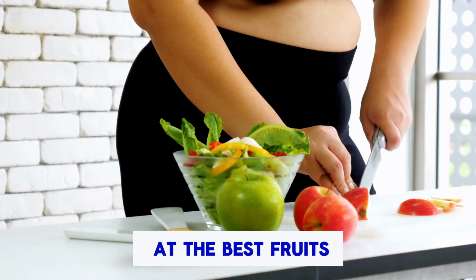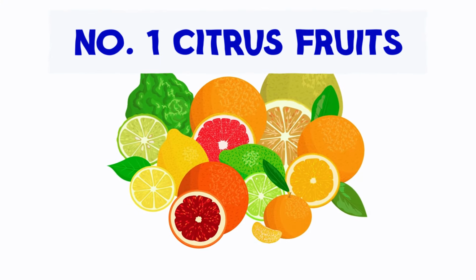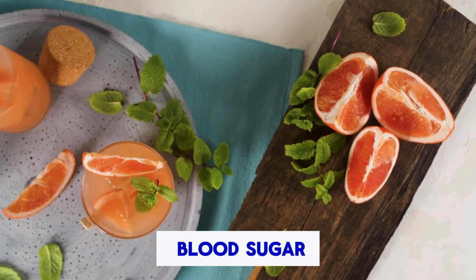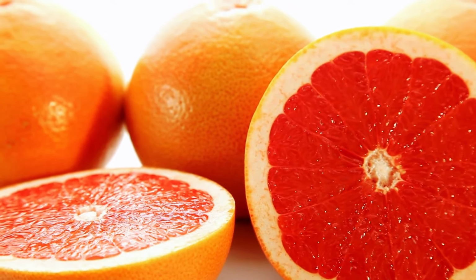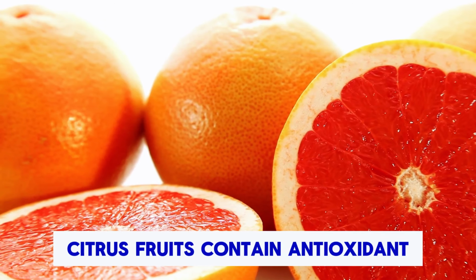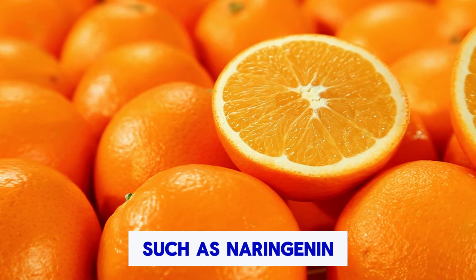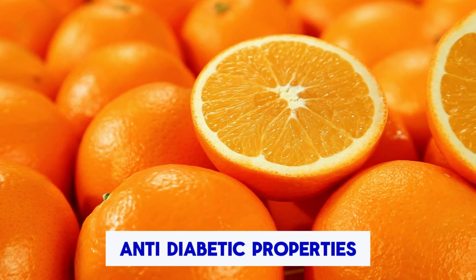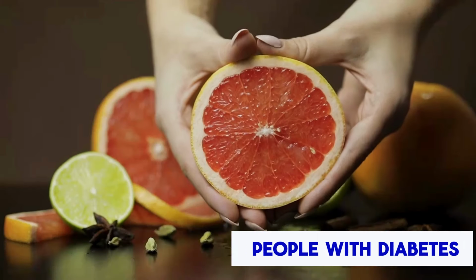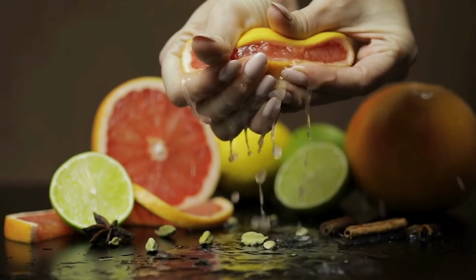Let's take a look at the best fruits for those with diabetes. Number 1. Citrus fruits. These fruits are not only beneficial in terms of blood sugar, but are also rich in nutrients that help reduce inflammation and support healthy glycemic control. Citrus fruits contain antioxidant compounds, such as naringenin, which are known for their powerful anti-diabetic properties. Oranges and grapefruits are great options for people with diabetes because they are low on the glycemic index.